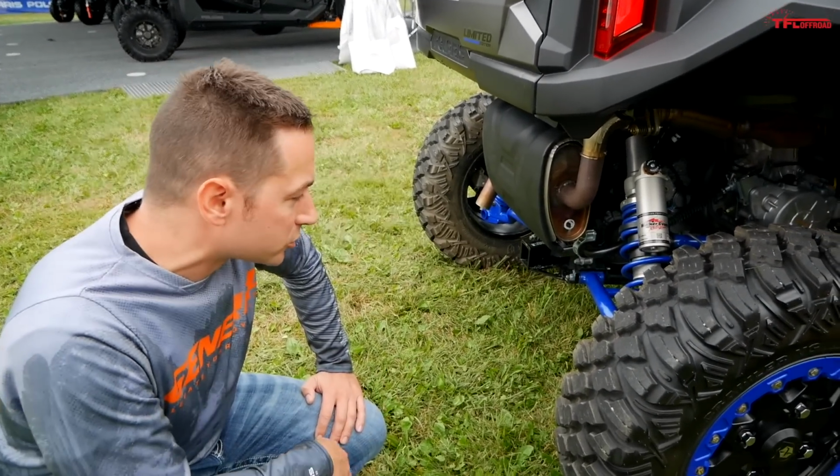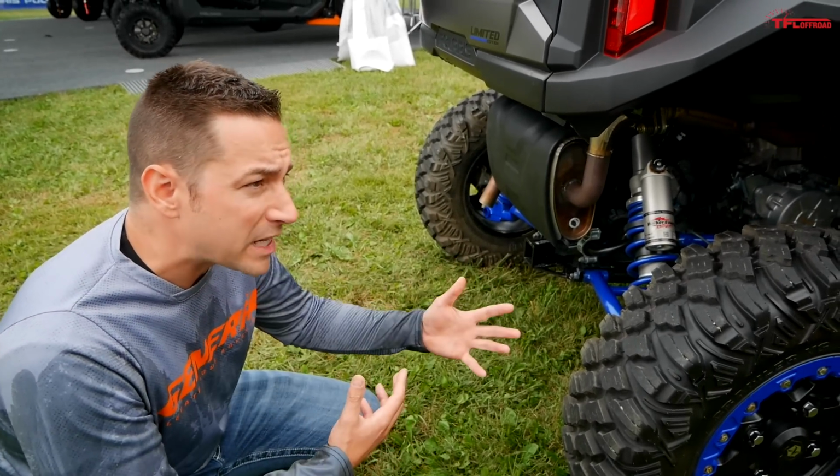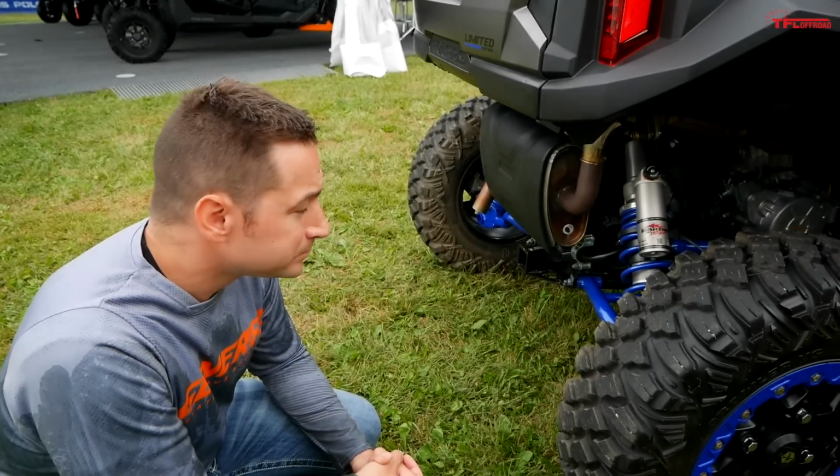These shocks are great, and this vehicle comes in a 4-seat as well. So whether you have 1 passenger or 4 passengers, you can adjust the shocks that easily. Very, very cool.